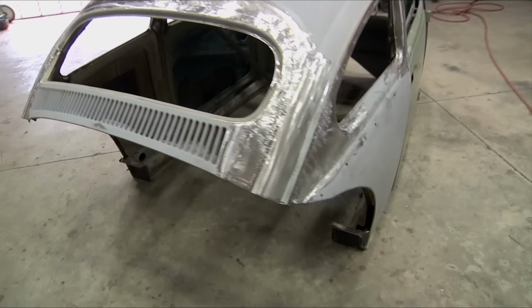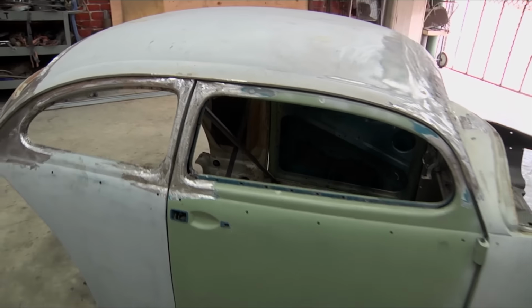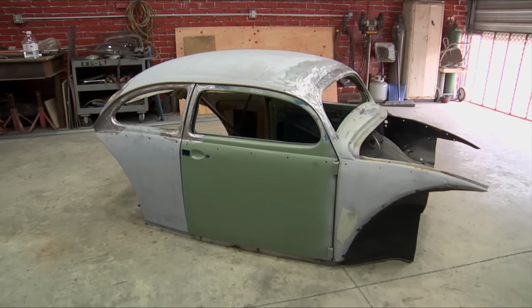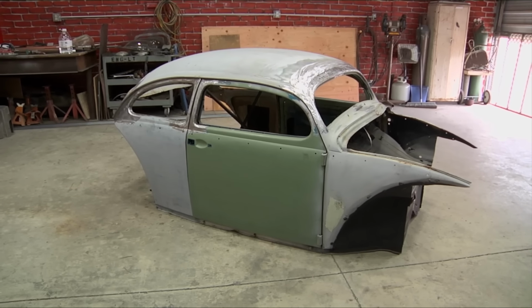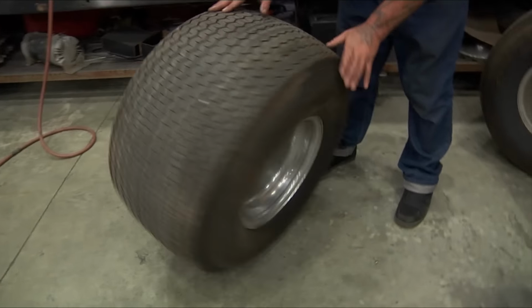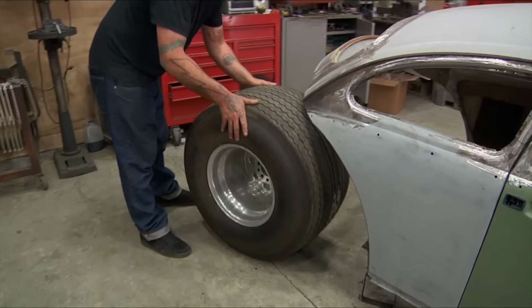Still gonna get a bunch more Bondo, hammer, dolly work, etc. But this is the metal fab. This is all the grinding and welding for the chop. The only way to explain if a chop looks good or not is to just look at it. It's really an individual take on it, you know? It depends what you're trying to do with the statement of the car.